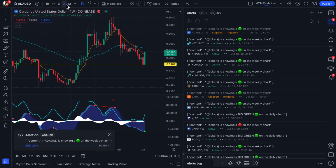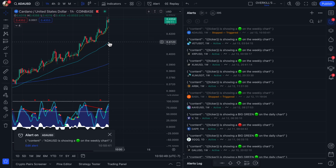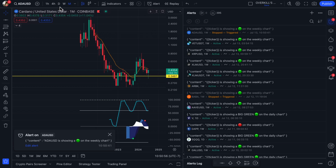We got 34 cents as our bottom of that candle. So again, in here on the hourly, looking to buy pullbacks into the 50 or the 200 there on the hourly chart. What's the monthly saying? Monthly's got a big bull hammer there on ADA.